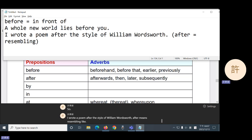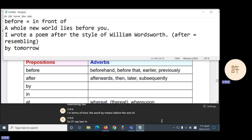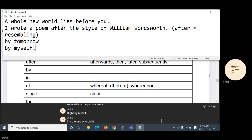By. In terms of time, the word by means before the end of. So if I say by tomorrow, that means before the end of tomorrow. By, of course, can also mean the person who does something, especially in a passive voice, right? By myself, I'm the one who did it.